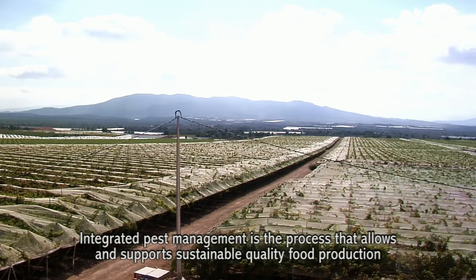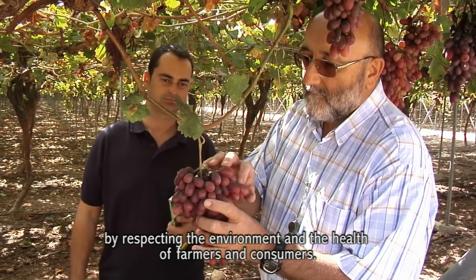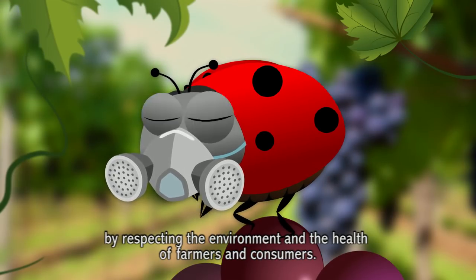Integrated pest management is the process that allows and supports sustainable quality food production by respecting the environment and the health of farmers and consumers.